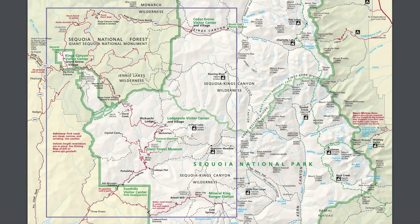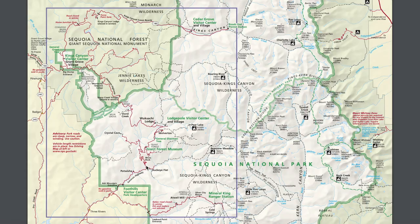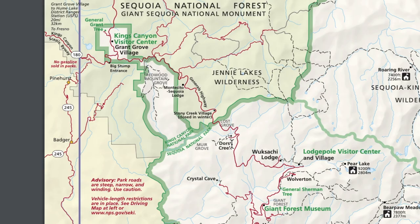As you're traveling through, make sure you put gas in Three Rivers. It is windy, it is uphill, it might need more gas than you think. However, I do want to note that at Stony Creek Village, there is a gas station there, so you can also fuel up there. And I don't know the miles from the south entrance to that off the top of my head, so I will put it in the video right here.